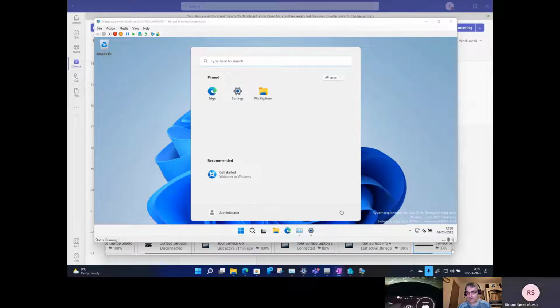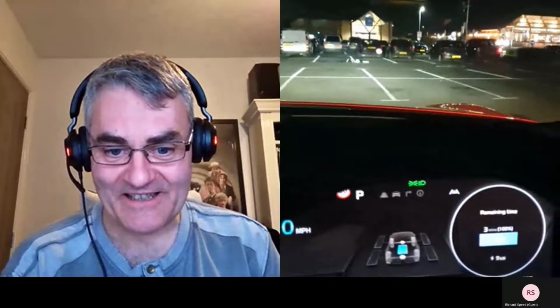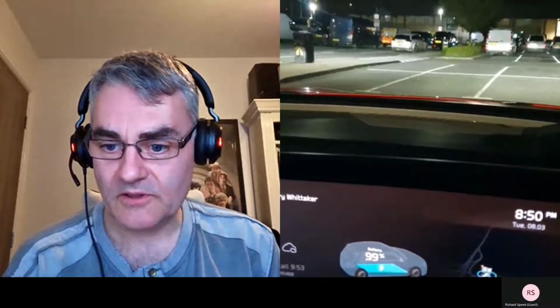So let's go back to Peterborough. Live Peterborough. There we go. 99%. But as you can see, it's really slowed down now. It's sort of sub 10 kilowatt charging at the moment. But the range has got up. We're now at 270 miles, and I've done the maths. It's about £12.20 to add 240 miles.